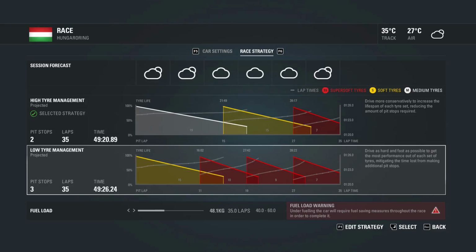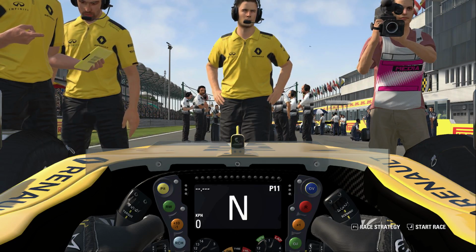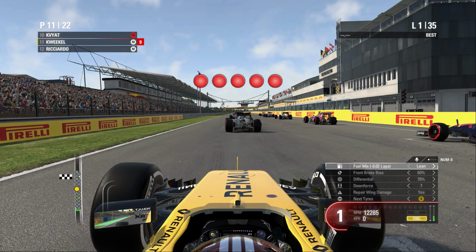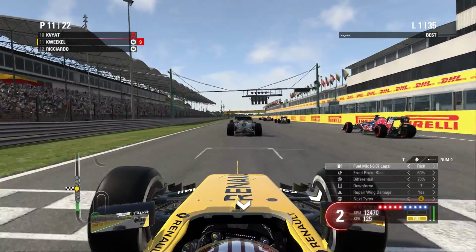You know, the first lap is always quite interesting because the AI is relatively slow in the first lap. You can make up quite a few positions on the opening lap. So maybe we'll try to do that a bit as well. Starting from 11th, then I selected the medium tire, going for a different strategy than the people ahead of us, obviously in the top 10. Most of them are on the super soft tire.